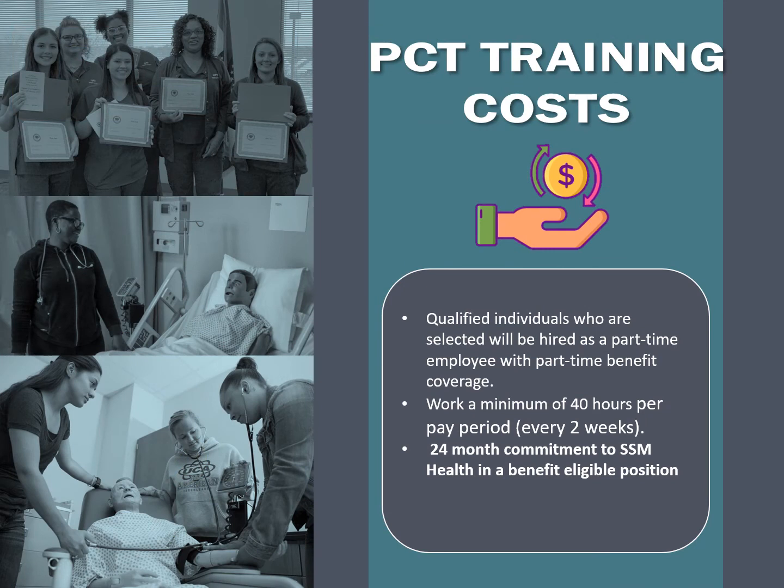SSM will hire the PCT individual as a part-time employee with part-time benefit coverage. This means you will have to work a minimum of 40 hours per pay period every 2 weeks.